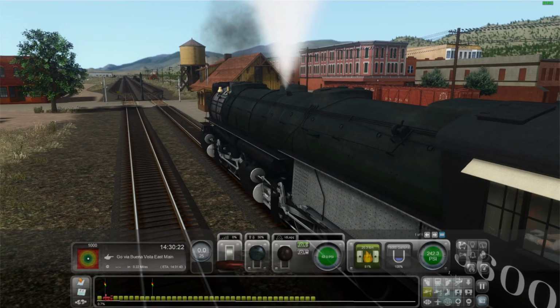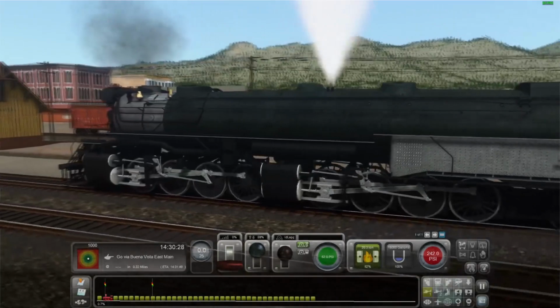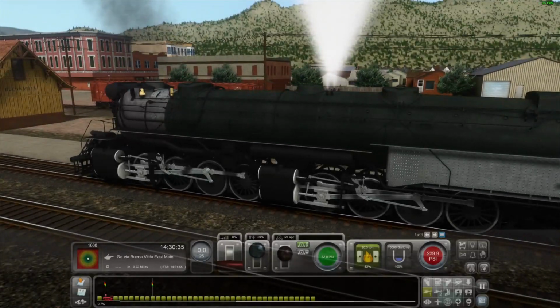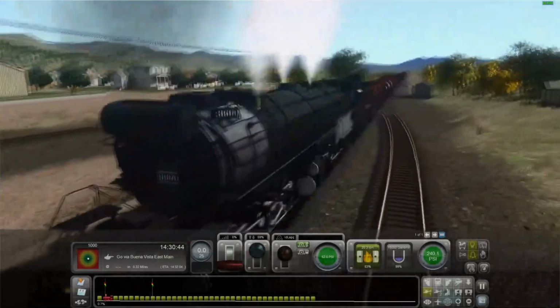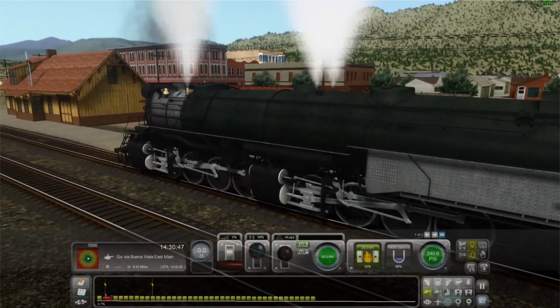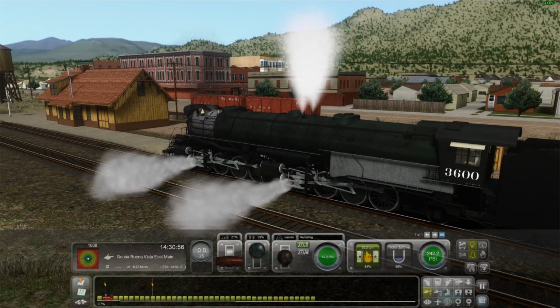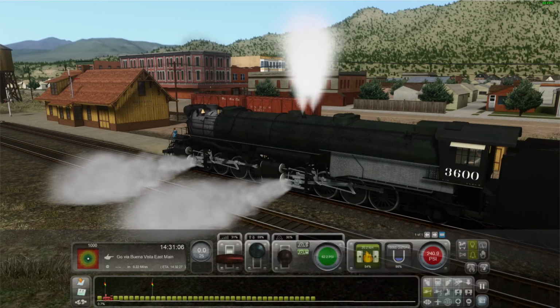Set the reverser there. All right, that'll work. Open the cylinder cocks. Bell on. Headlight on. That's set up. Get the locomotive brakes set just to make sure we're not going to roll backwards too much.